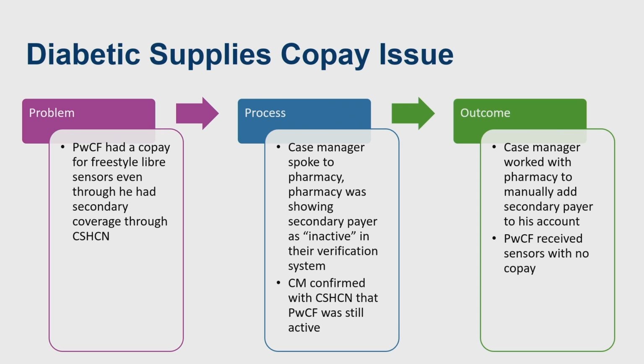And then a diabetic supplies copay issue. So this was a patient who was having copays for the Freestyle Libre sensors, even though they had secondary coverage through a state adult CF program. So they thought they should not have copays, weren't sure what was going on. And so the case manager was able to talk to the pharmacy, see what was going on their end, why the secondary wasn't being billed.